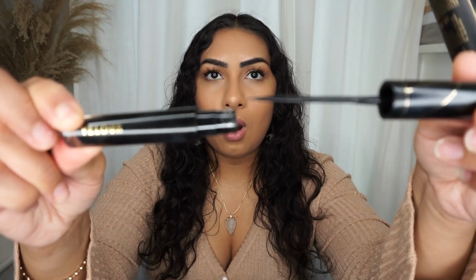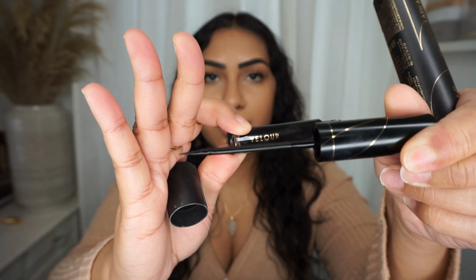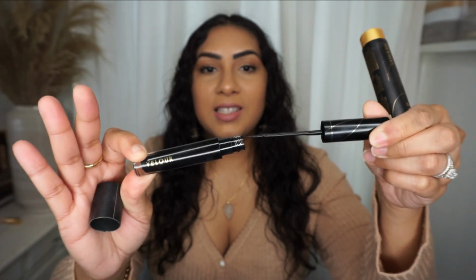So let me show you the wand. That's what the wand looks like. It's a very fine tip wand, which is really great because it doesn't let you overdraw. Sometimes you get a little bit carried away because the wand is a little bit thicker, so your eyeliner comes out thicker. This one is great because it starts off thin and then you can make it as thick as you want.